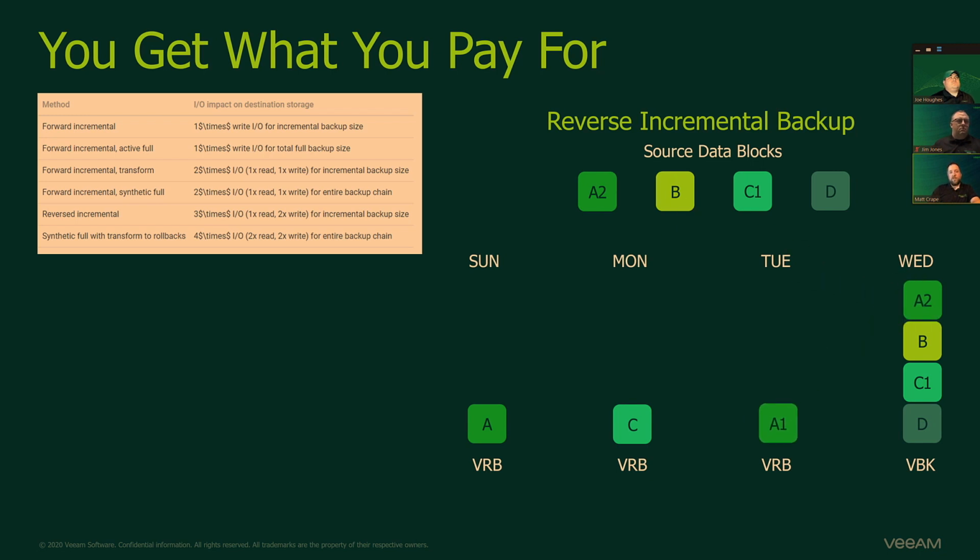I always like to pick on reverse incremental backups. When they first came out, they were fairly well used. I know I myself used them. Quite a few folks in my Veeam user group at the time used them. But performance was horrible on them, right? So the draw to them was, hey, you know what?